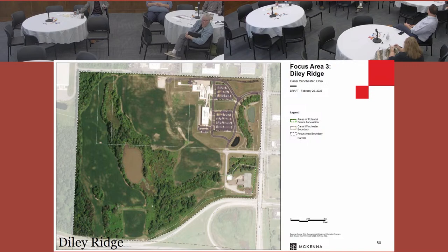So if Judy wanted to sell the back half of her property, just hypothetically speaking, that would be a place where you could have an outpatient surgery center. Yes. Not competing with Diley Ridge, but you would still be in the, quote, medical corridor. Correct.